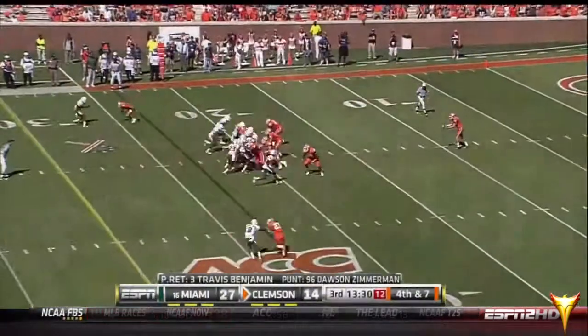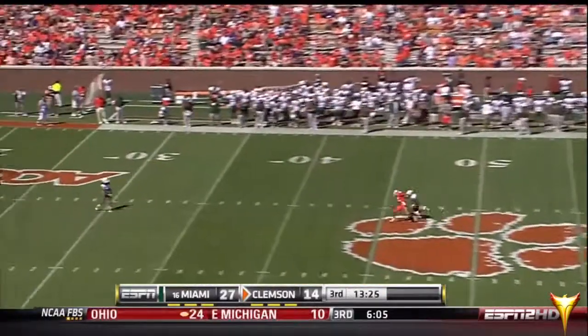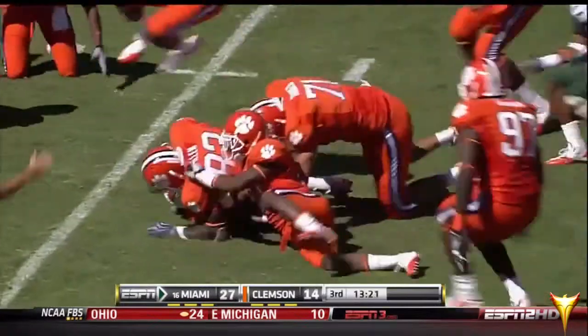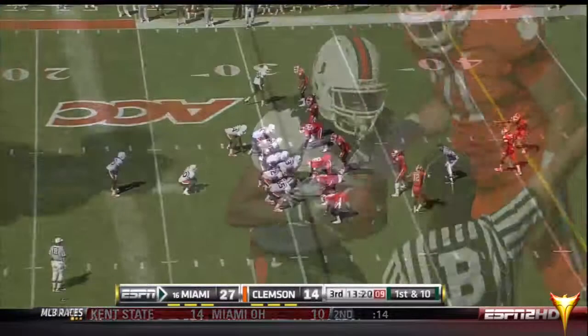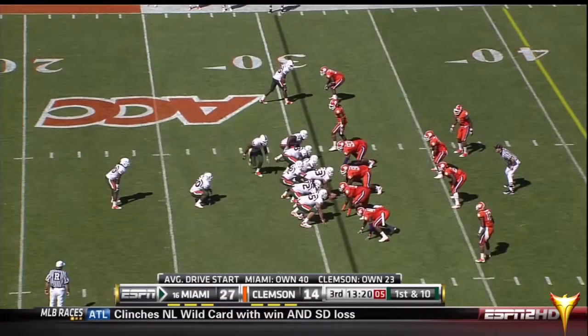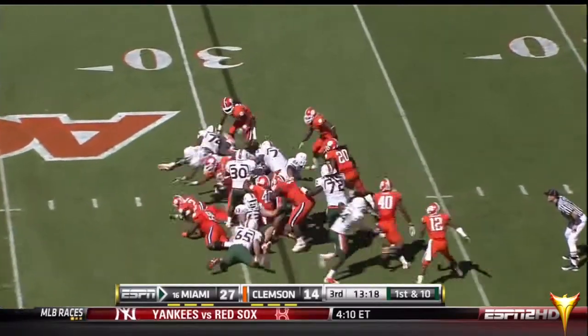But Zimmerman the punt. He's kicked right at Benjamin. They haven't been afraid of him yet. He's been bottled up, and he muffed the punt there, but he dives on it at the 32. Touchdown passes. Yeah. Half of his completions went for scores. Miami's had very good starting field position. We mentioned the 3 times starting inside the Clemson 30.